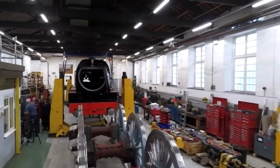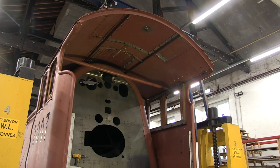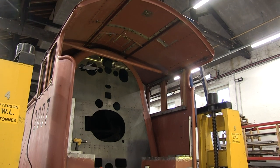The boiler is about 35 feet long. It's capable of boiling 40,000 pounds of water an hour. And that's what we need to produce 2,500 horsepower at the back of the engine.